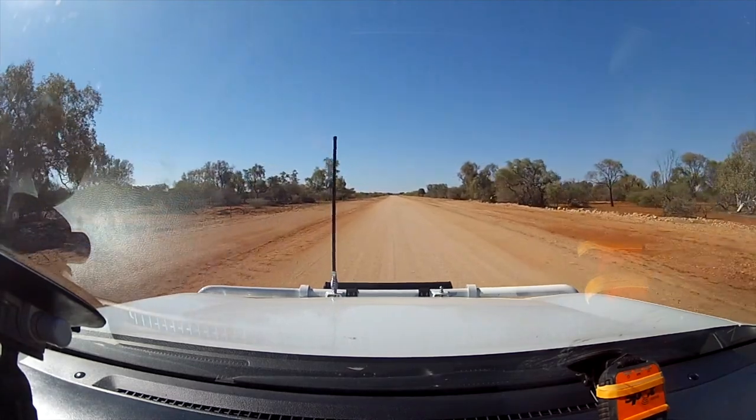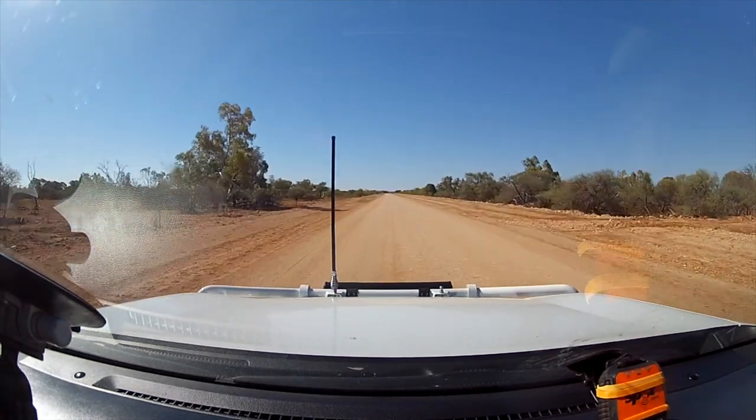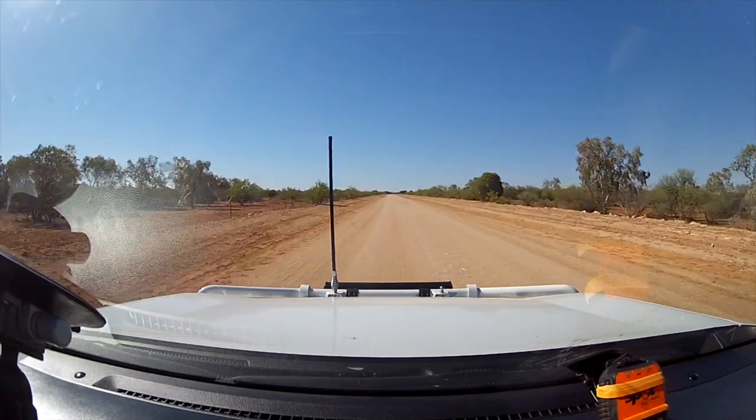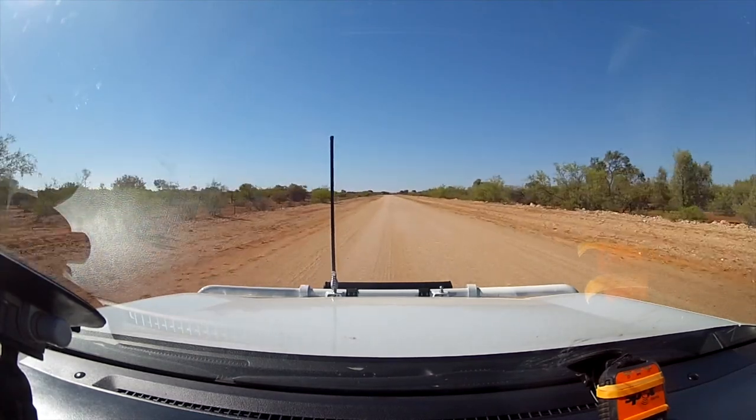So okay, we're going to come up to something up here. I'm not too sure what it is. It says there's a phone box there, I think, or phone or something. And then there's a ruin just off to the side on the left, and then Mount Augustus. So we'll catch you there.